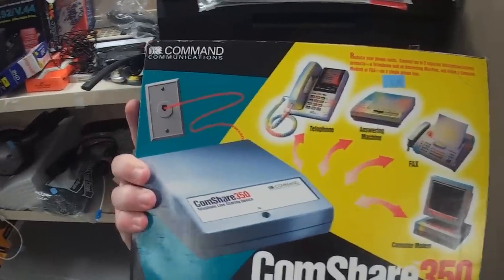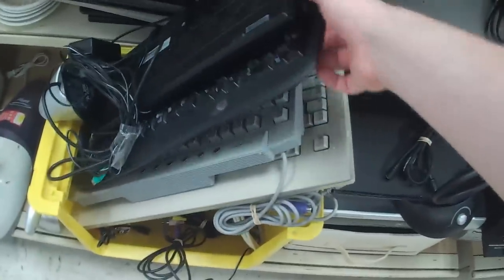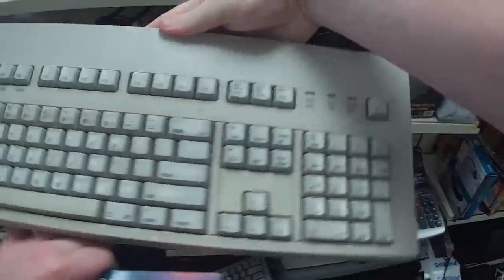Talk about one of the most boring things ever. And also something that is so woefully obsolete now that it is completely useless. Kind of love it. Over in the keyboards, though, I did find something of interest, and that is underneath these others here. This is an Apple ADB extended keyboard.